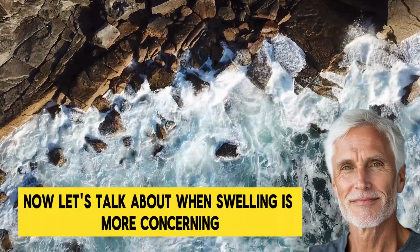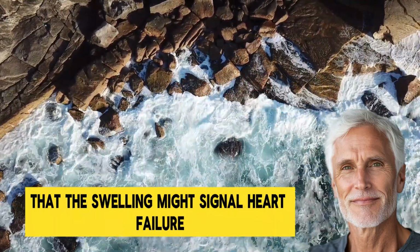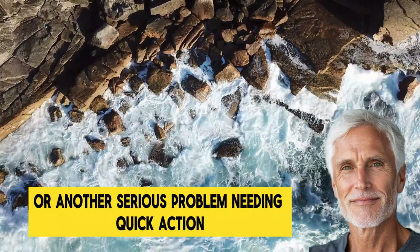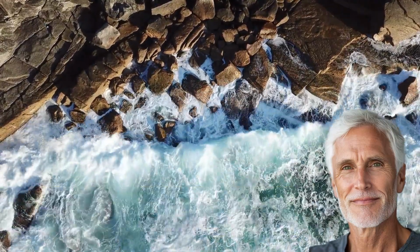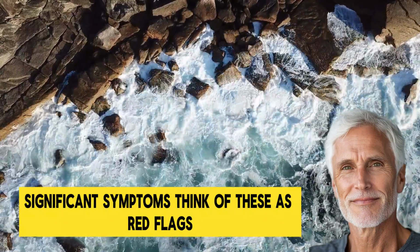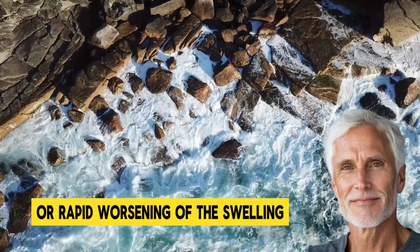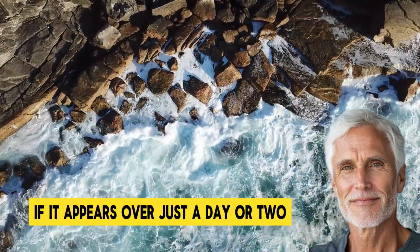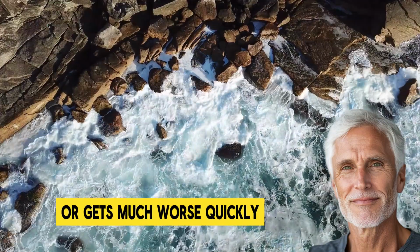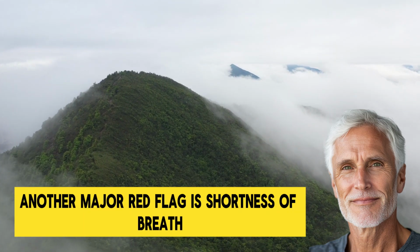Now let's talk about when swelling is more concerning. When should you be especially concerned that the swelling might signal heart failure or another serious problem needing quick action? Be alert if the leg swelling comes with any other significant symptoms. Think of these as red flags. One red flag is a sudden start or rapid worsening of the swelling. If it appears over just a day or two or gets much worse quickly, that's more alarming than gradual, stable puffiness.